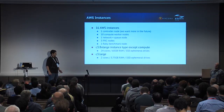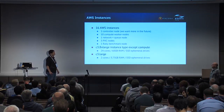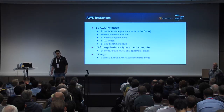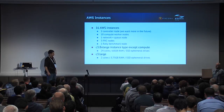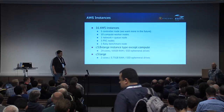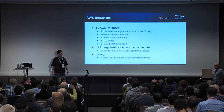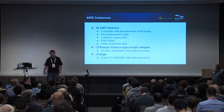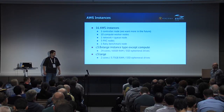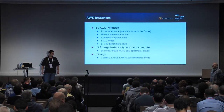The reason why we didn't need or want to use C3.8xlarge instances for the compute nodes is that the Nova compute daemon is a single process, single threaded. So putting it on a 24 core virtual machine makes absolutely no difference whatsoever. But having 10 of them, as opposed to putting 10,000 instances on a single compute node, does make an impact in the query generation. So obviously, remember the objective here is to stress the database out, and we tried as much as possible to stress the database out.